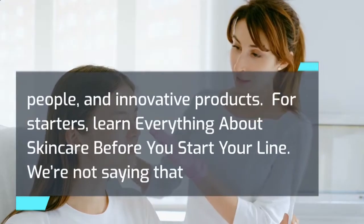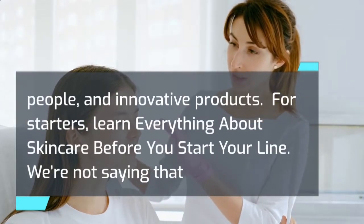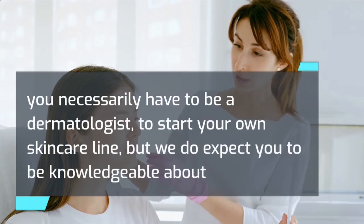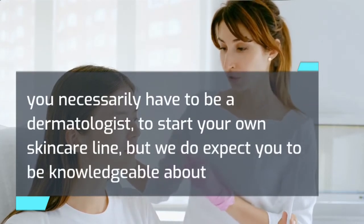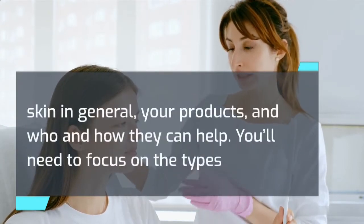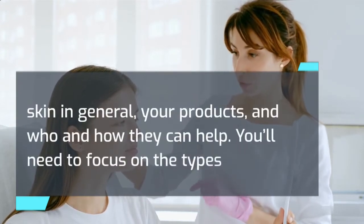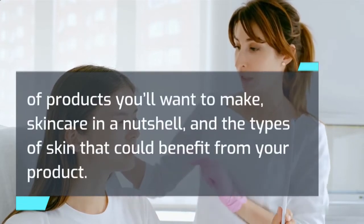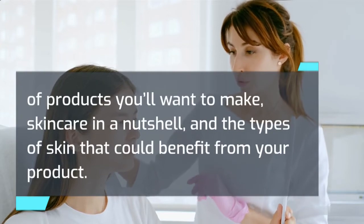For starters, learn everything about skincare before you start your line. We're not saying that you necessarily have to be a dermatologist to start your own skincare line, but we do expect you to be knowledgeable about skin in general, your products, and who and how they can help. You'll need to focus on the types of products you'll want to make, skincare in a nutshell, and the types of skin that could benefit from your product.